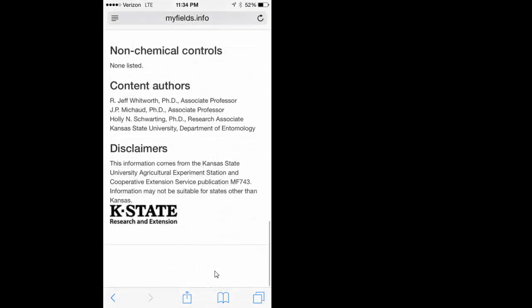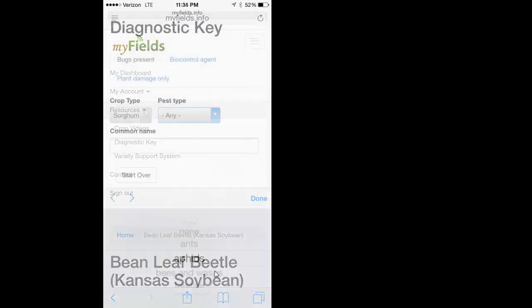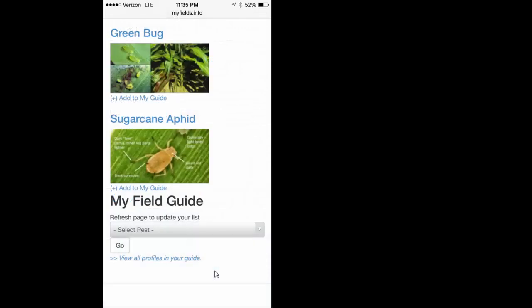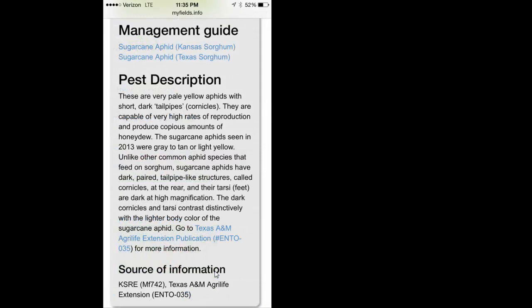And right next door, I go to my sorghum field. And I see something, I don't know what it is. It's an aphid that doesn't look like anything else I've seen. I go to my resources, I select my crop. I know it's an aphid based on my experience. I know it's not greenbug, so I'm seeing some of these key features that make me say it's not greenbug. I dig a little deeper, read the pest description.